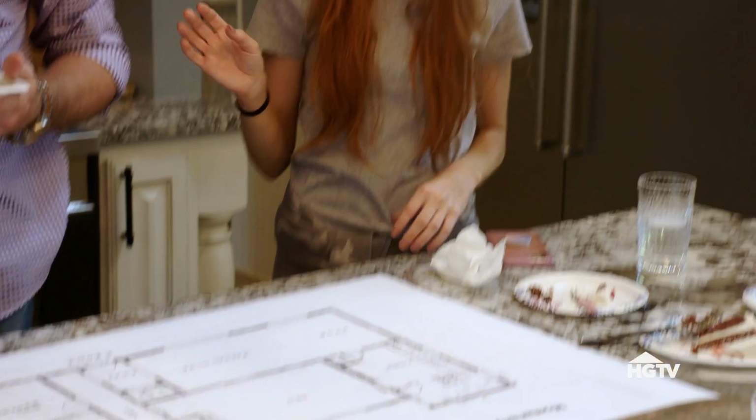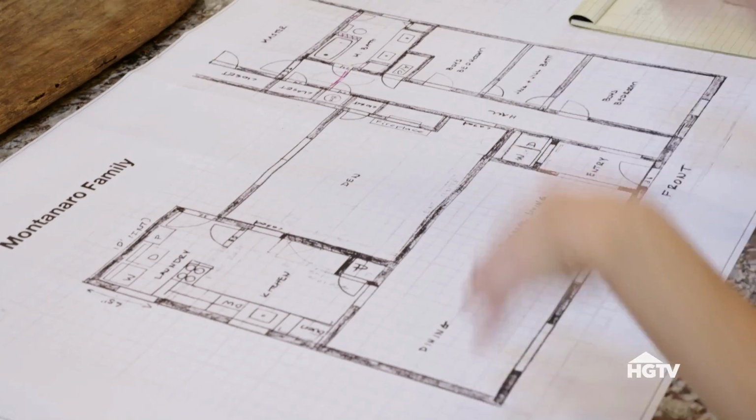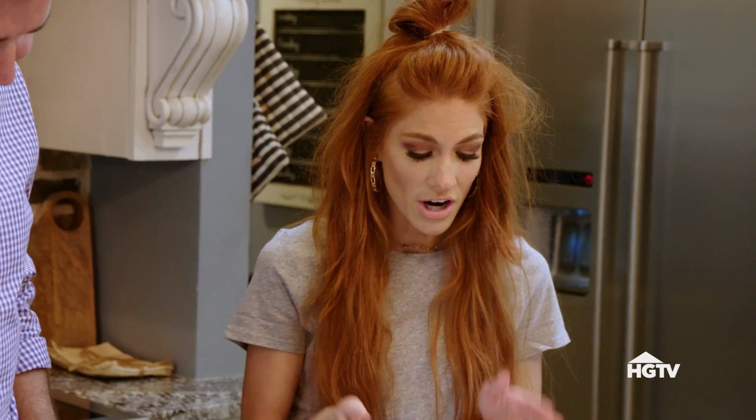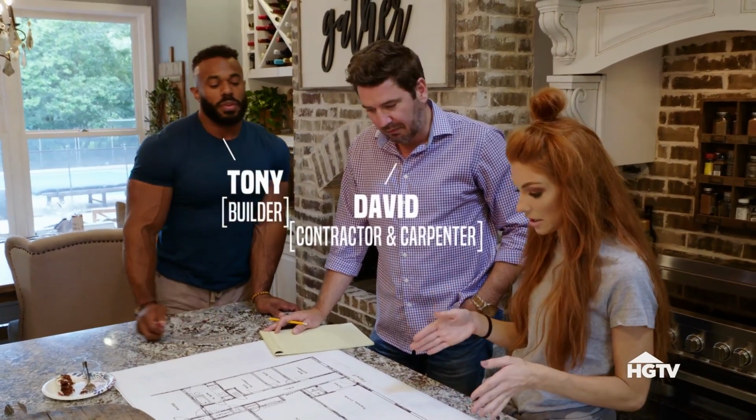All right. So what do we got here, Jen? This is Haley, who made this cake. This is her house. She's a single mom, 3 boys. We're trying to condense it to a few areas of this home and really just knock it out of the park with what we touch.